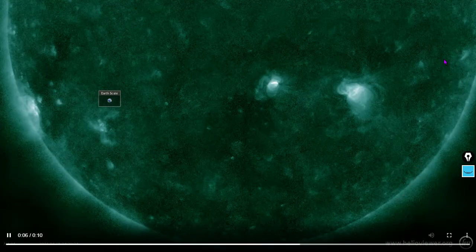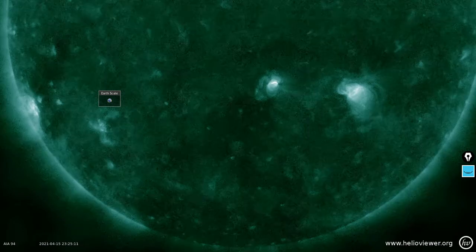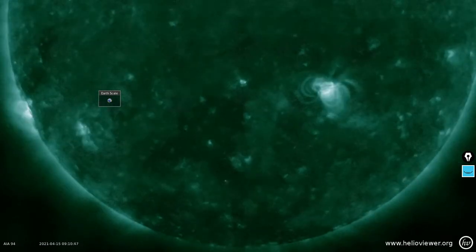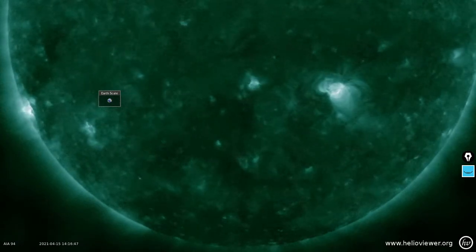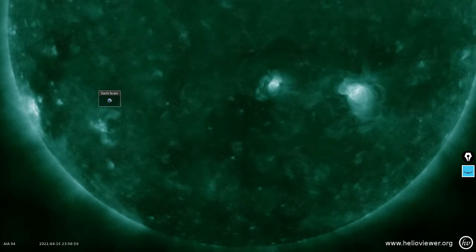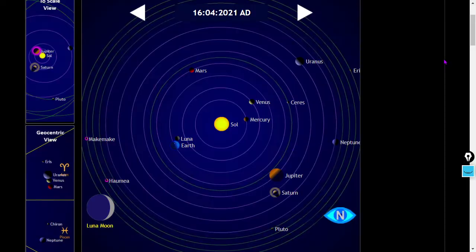Here's a close-up of the southern hemisphere. This is 94 angstroms. Great view of that. Southern hemisphere, the main magnetically organized region of the sun.